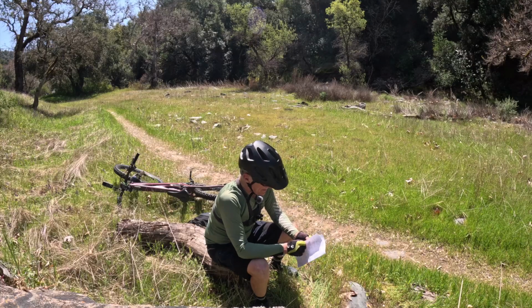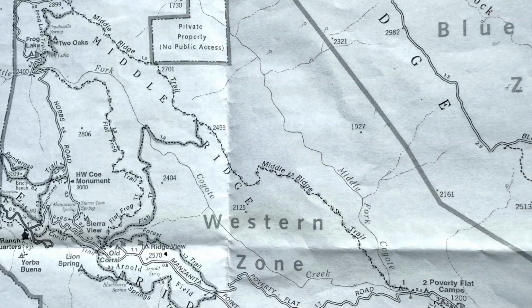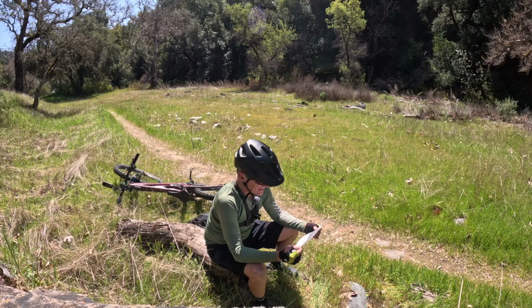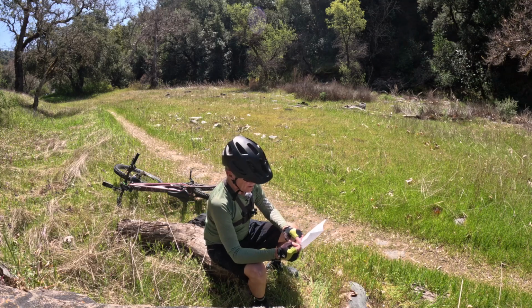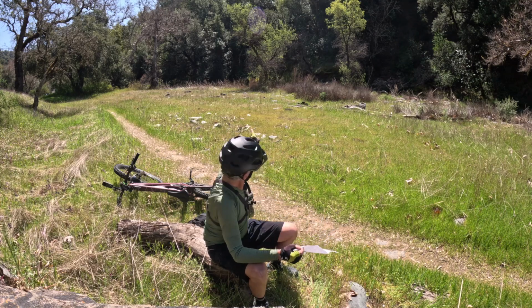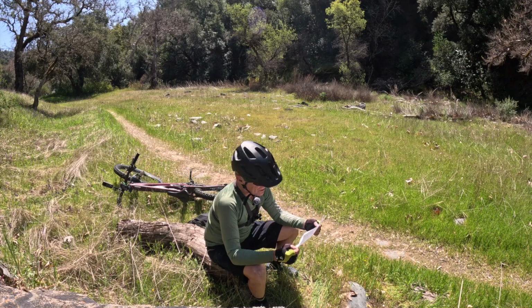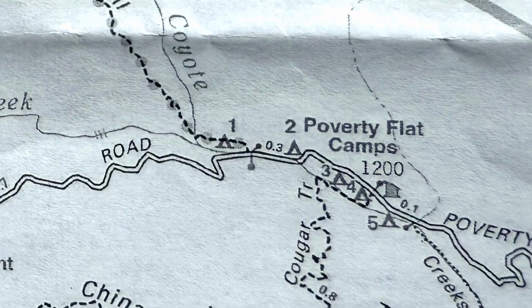All right, I figure now might be a good time to consult the map they gave me, figure out where we are. There's Middle Ridge. Okay, I see. This is the middle fork of Coyote Creek, and we're going to come to the main Coyote Creek just very shortly. This runs into Coyote Creek, and I think it's just a short distance, and then we're going to be at the Poverty Flat area, and that's where they have some campgrounds.